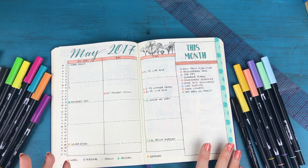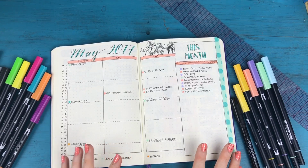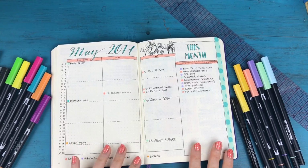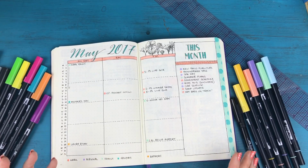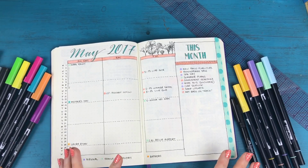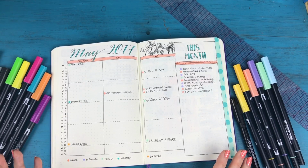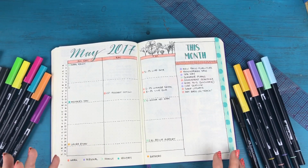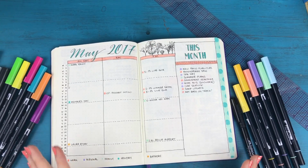We are just 10 days away from the start of June, and I am so excited to start a new month in my bullet journal. So as I do every month, I wanted to do a quick flip through and show you what's been going on in my journal, what's been working for me, what's not working, what I'm planning on changing, and then we're gonna get into setting up for June.